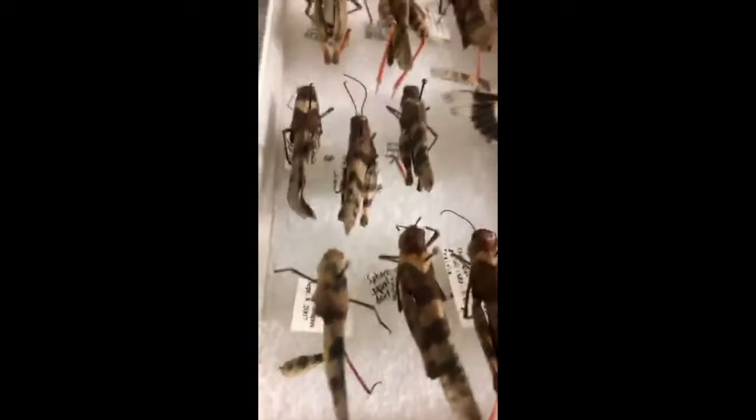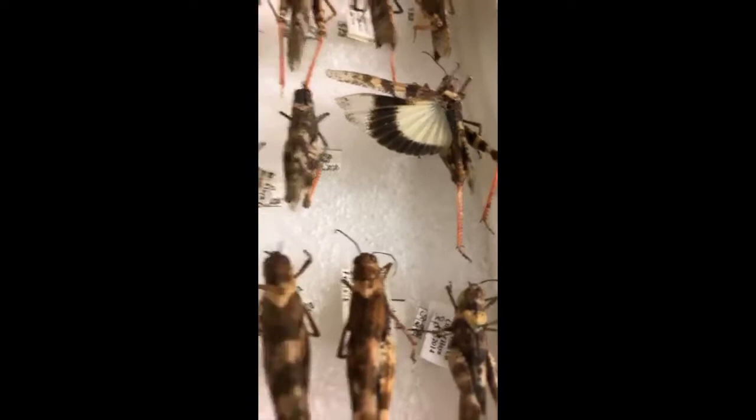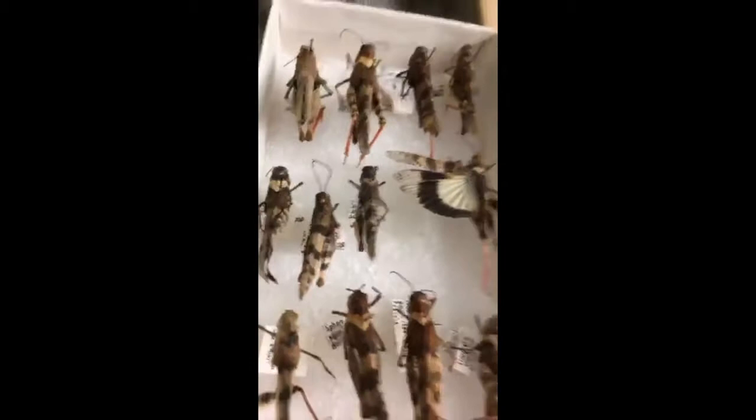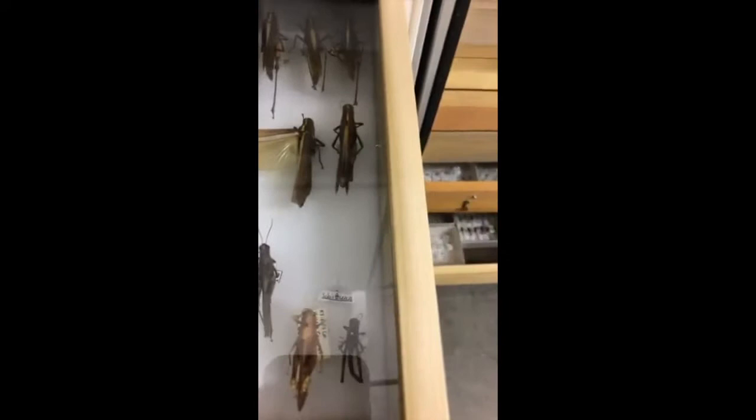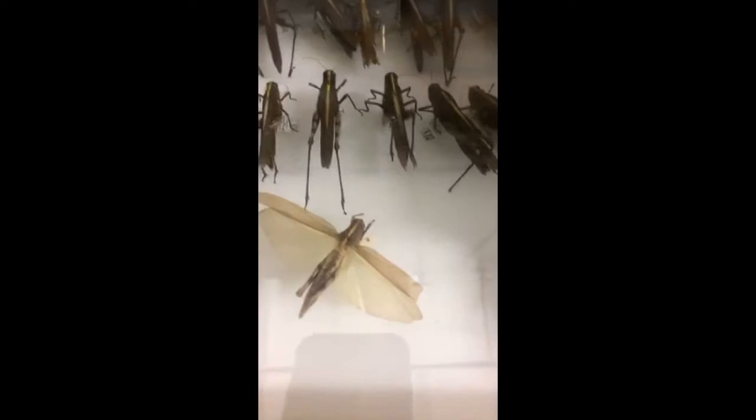And here, it's kind of cool, we can look at the typical grasshoppers, the way they're mounted and pinned, and then occasionally we try to spread a wing out so you can see their full color. And a lot of these guys do have pretty colorful wings, colorful legs, colorful bodies. A fairly good, interesting collection. And you can see the differences in how different students have been able to get them pinned.